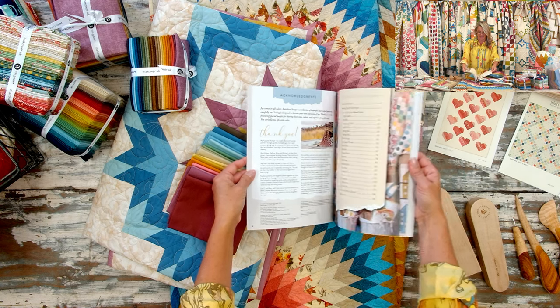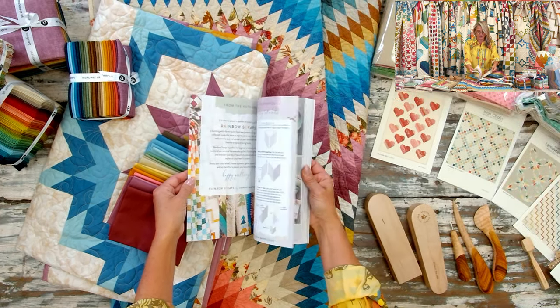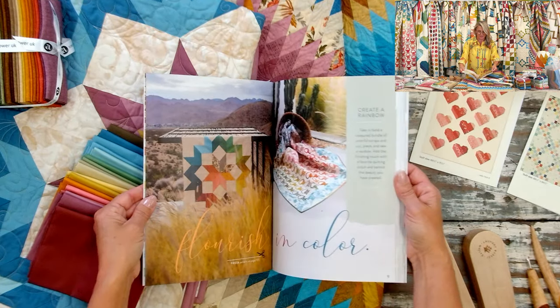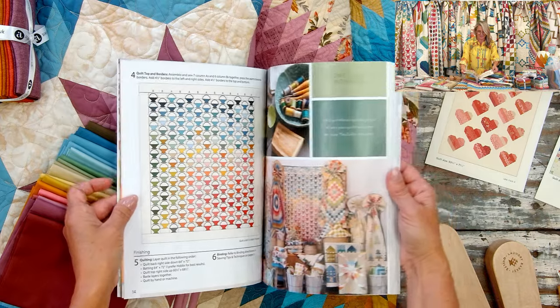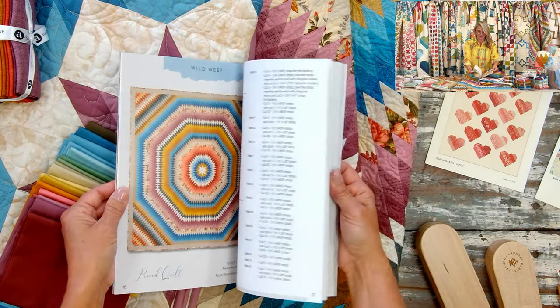It's done by Erin and Mary that work in our office. They are so talented. We traveled to a beautiful place in Joshua Tree and photographed that book. Just look at this. Look at all these gorgeous pages.